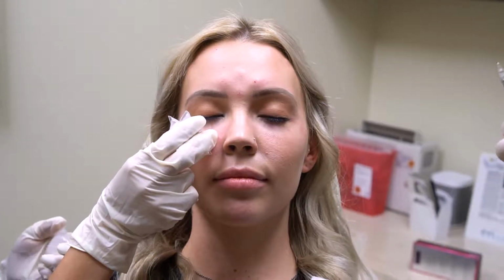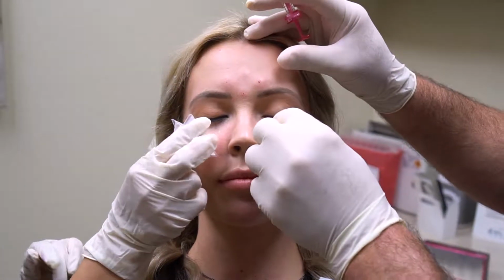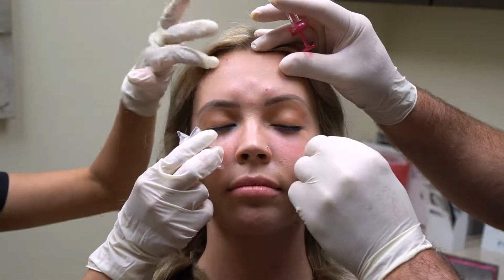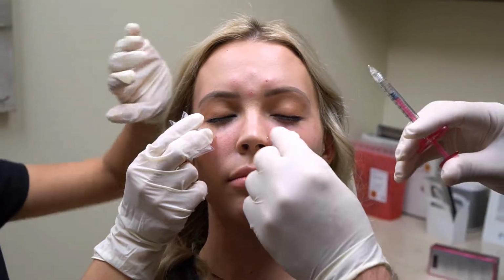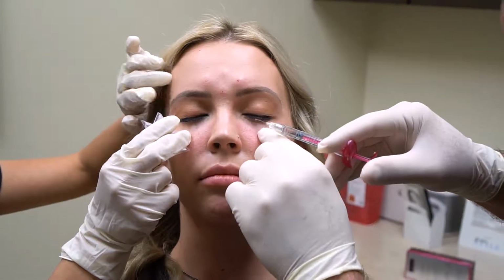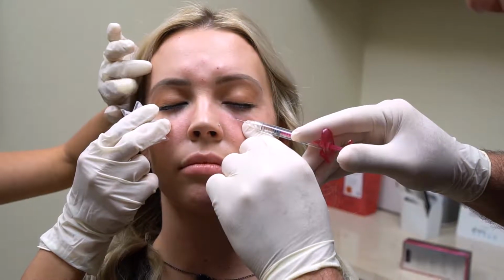This is an area where you're next to the infraorbital nerve. It can be very tough to get through, but if we're in the right spots and we're away from the nerve, which usually is about 1 centimeter down from the lateral border of the pupil, then you can really make a nice impression. So here you start to see a little of the tear trough, a little pinch here, not bad.